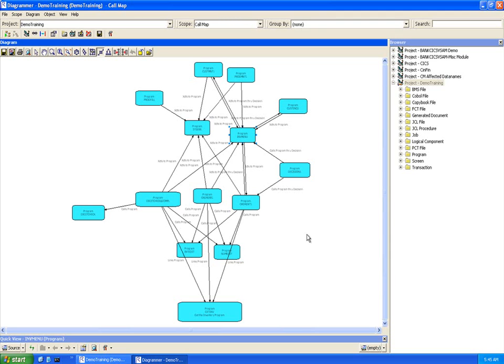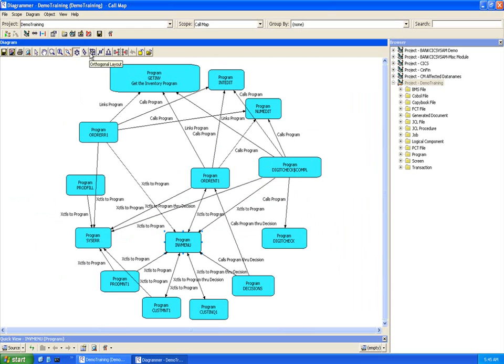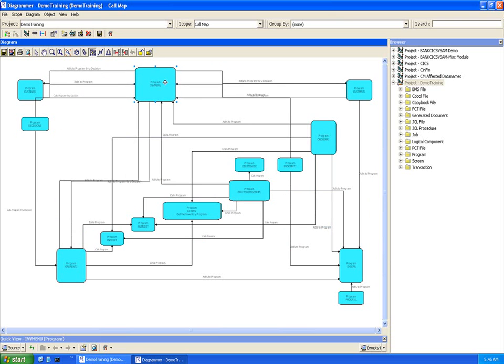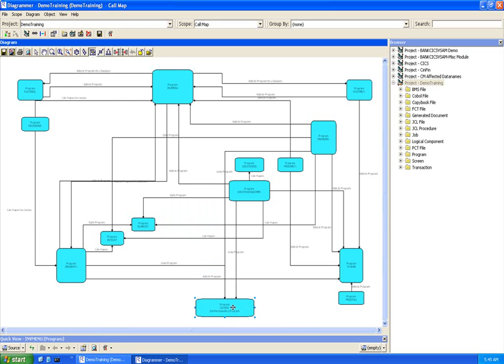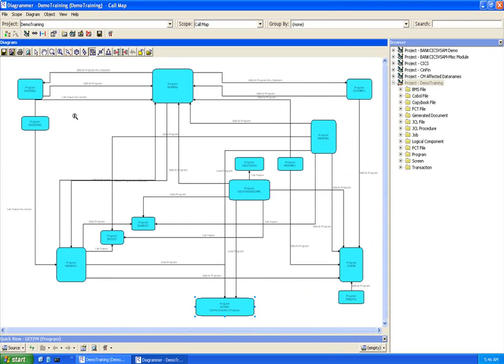Once the diagram is displayed, there are many tools available that allow me to efficiently operate on this diagram. For example, there are multiple layouts for displaying the diagram. You can also manipulate the diagram for layouts that suit you best. You can zoom into areas of interest or quickly revert back to the original diagram. You can also save this diagram in many industry standard formats such as Visio, or you could save this diagram just as an image. So this graphically allows me to view this application in many ways.